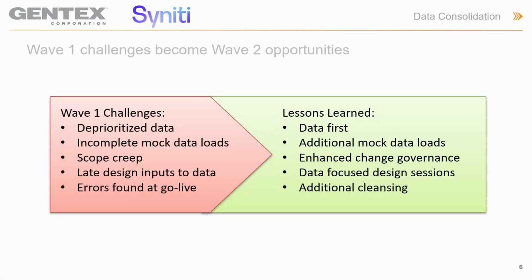Along the way, we faced some challenges in our initial go live. So we had deprioritized data. Like many companies before us, we fell into the trap of, we've got to focus on the system design, focus on the design sessions, focus on discovery. And it was, well, what about data mapping? Well, we'll get to that. What about data cleansing? Well, we'll get to that. Before you knew it, the get to that became the driving force in our project. So data being deprioritized was probably one of our biggest issues that we faced.